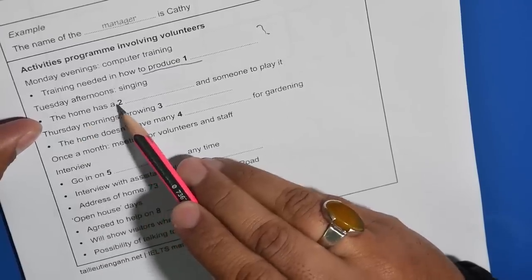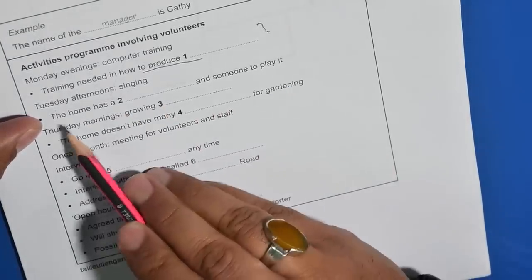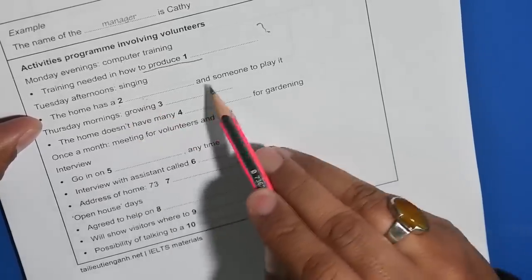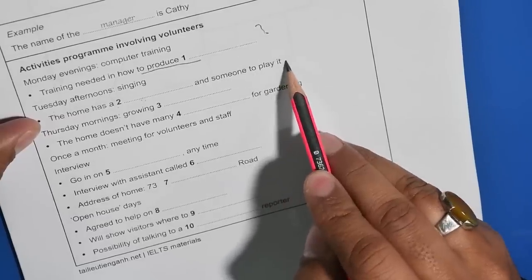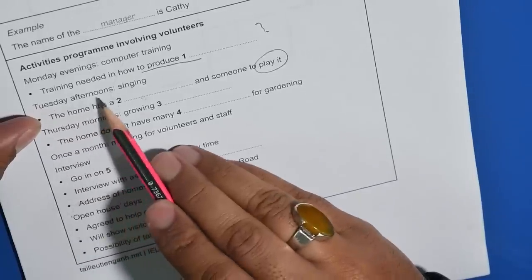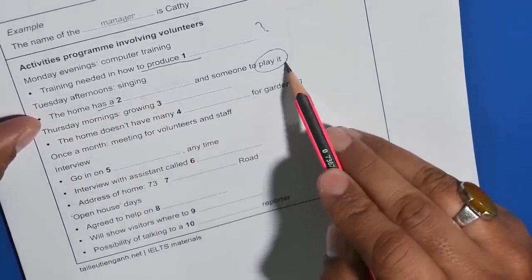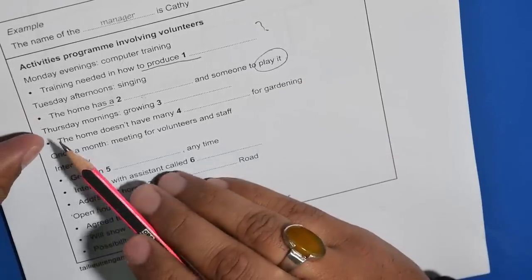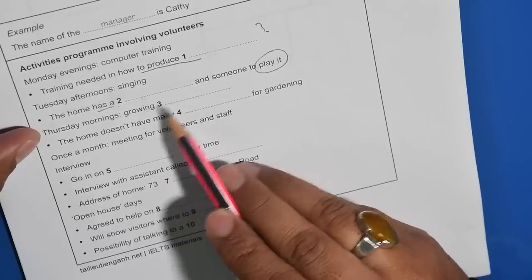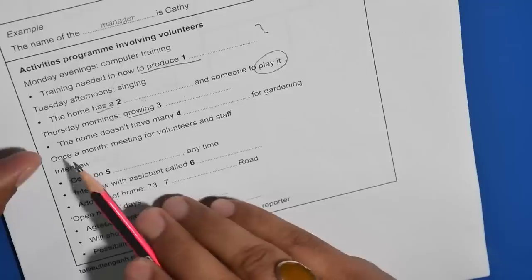The home has a dash and someone to play it. The home has a dash. A means there is some singular noun, and someone to play it. Play it means it can be a musical instrument. So Tuesday afternoon is for singing, and the home has a piano and someone to play it, or something like that. Thursday mornings, growing plants, growing vegetables, growing something. So that will be told in the audio.